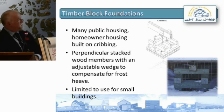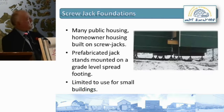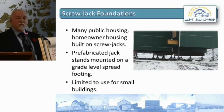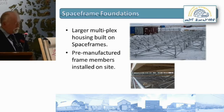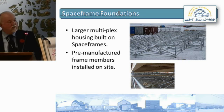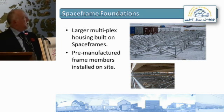Nunavut Housing Corp has switched to space frames for our multiplex units. This is the space frame for a 5-plex. We now have space frames under 10-plexes, which are basically the same footprint, just 2 stories. And the space frame is twice as heavy, twice the gauge. Nunavut Housing Corp doesn't use any thermal siphons. They're primarily used on commercial buildings in the north. We find the cost is too much for us to justify using them.